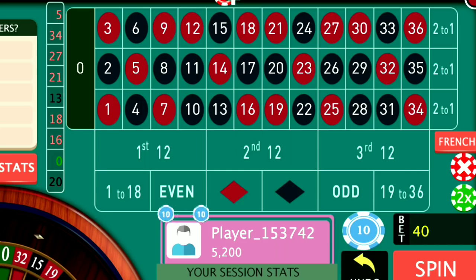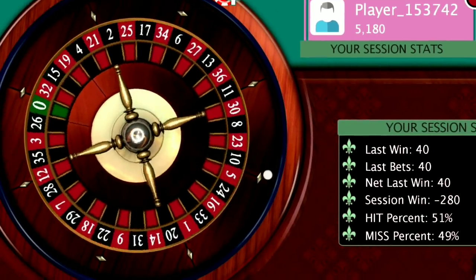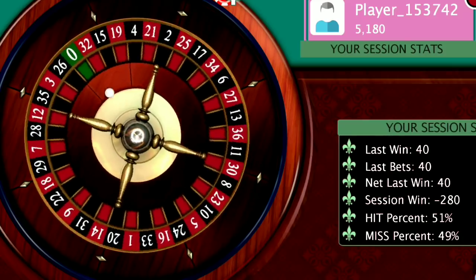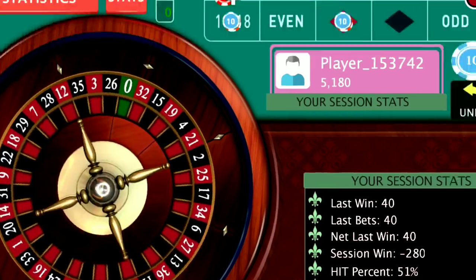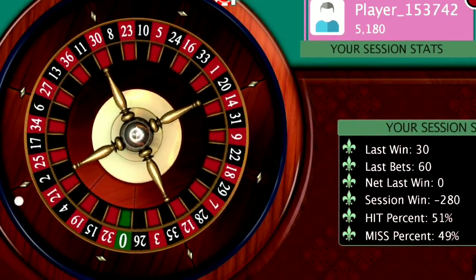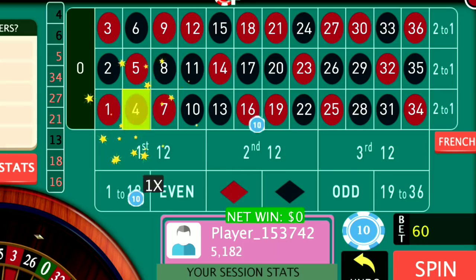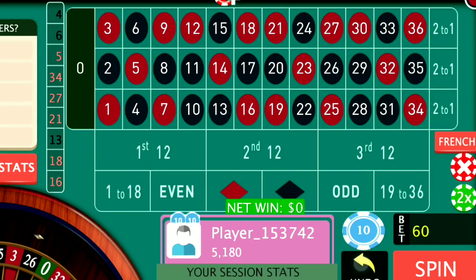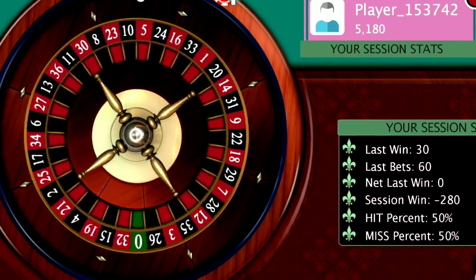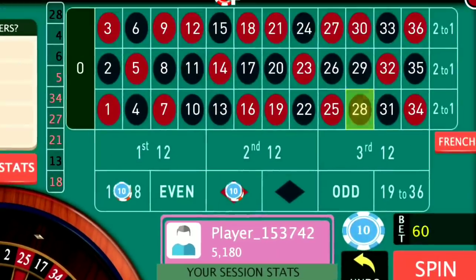It's a win here. My last bet was $40 at each place, so this time I will go with $30 at both places. It's 6 black, no profit, no loss, again a neutral situation, so I just rebet and continue. It's 4 black, again no profit and no losses, so just rebet and continue. It's 28 black and I lose everything I bet.